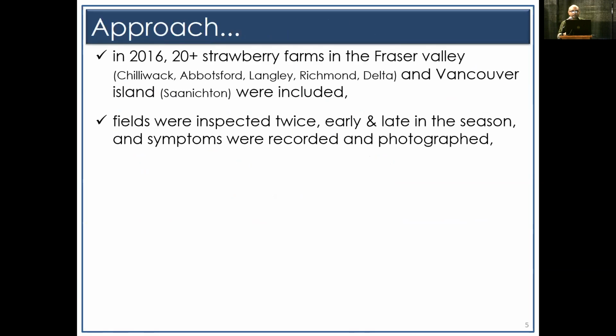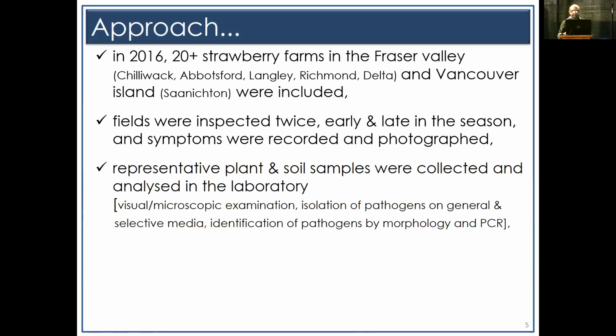Fraser Valley. The fields were inspected two times, because we need to catch what is going on early in the season and late in the season. The symptoms are different, and the pathogens come at different times. So we did two rounds of sampling throughout the season, and we brought symptomatic plant samples and soil samples from the fields, and we did some lab analysis.